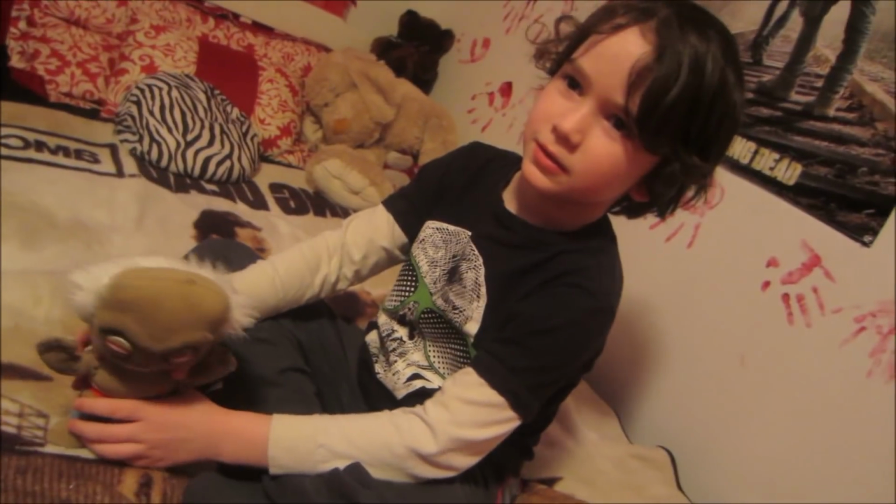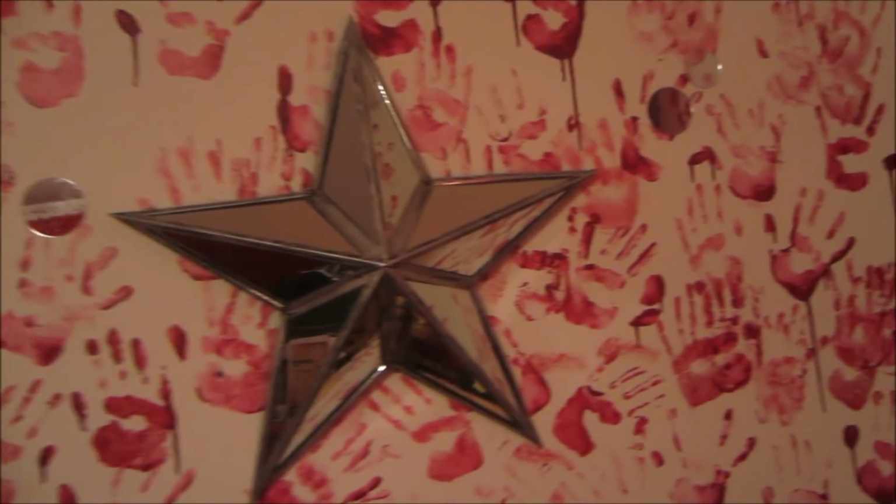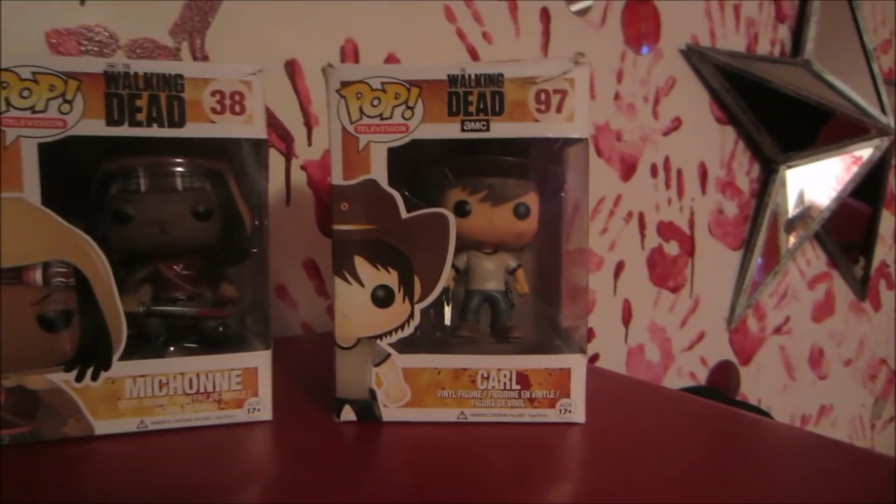Ew. I know not a lot of kids would find that cool, but my daughter does. She is celebrated for the unique being that she is. So she is a really unique little girl, and we love everything about her. So she's got her We're All Infected hat. I tried to do a cool little mirror thing in here. Looks like a shooting star. She got some of these for Christmas. Some were from Amy, some were from us. They're like the collector's themed Walking Dead guy.